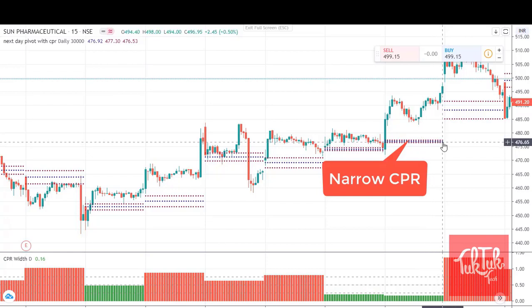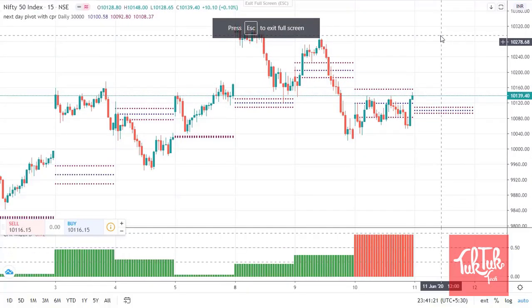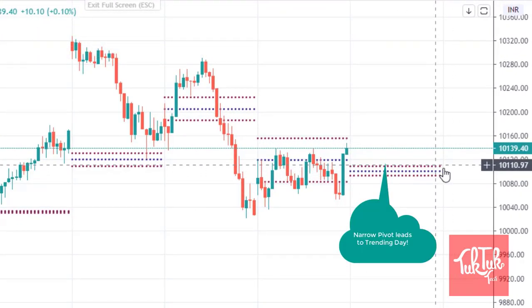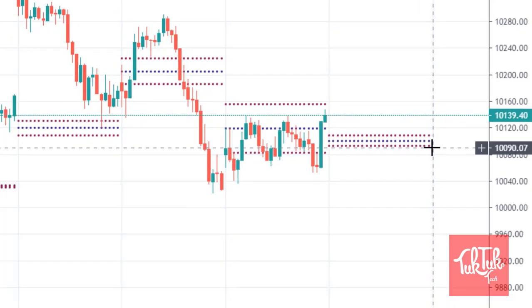An unusually narrow pivot range usually indicates the market is primed for an explosive breakout opportunity. Therefore, it becomes highly beneficial to know when this relationship has formed. A tight central pivot range can be dynamite. You want to be aware when a day has the potential to start off with a bang.